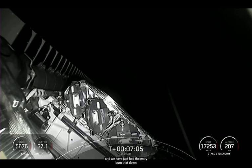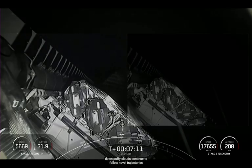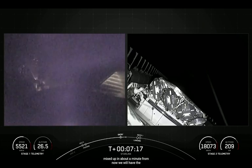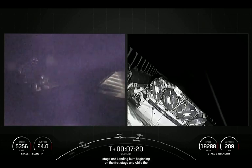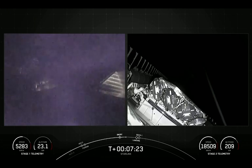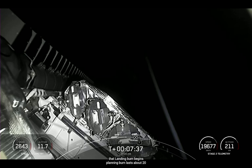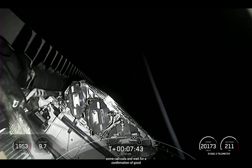Stage one entry burn shutdown. And we have just had the entry burn shut down. Both vehicles continue to follow nominal trajectories. Next up, in about a minute from now, we will have the stage one landing burn beginning on the first stage. Now, while the first stage landing burn is on, we will also have SECO 1 on the second stage just shortly after that landing burn begins. Landing burn lasts about 20 seconds, so we'll hear some call-outs and wait for a confirmation of good orbit on this second stage.